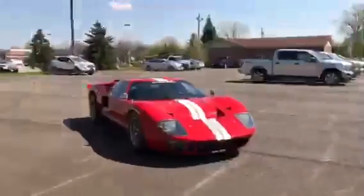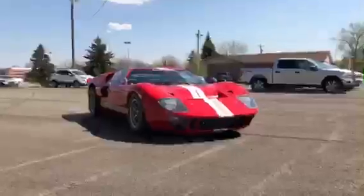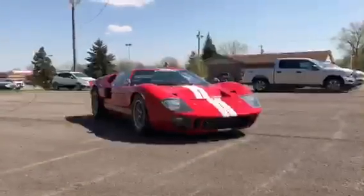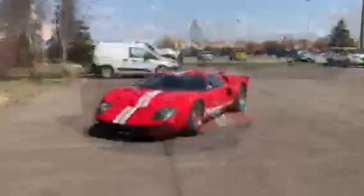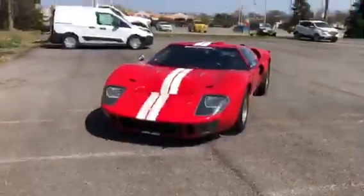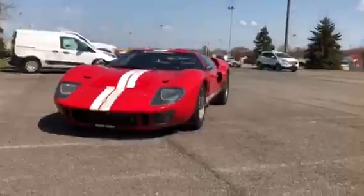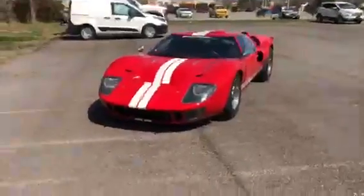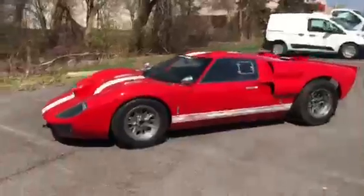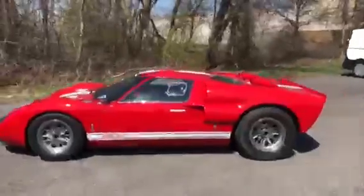Hey guys, today we have a 1966 Ford GT40 Mark II, courtesy of Time Machine Motorsports in Clarence. There is a great story behind this car. Back in the 60s, at one point Ferrari was actually for sale, and Ford was actually going to buy them. But the deal didn't end up going through, and Ford was pretty mad at Ferrari.